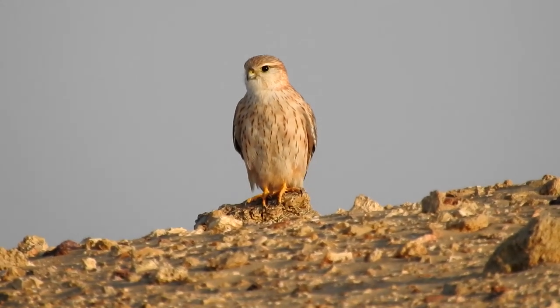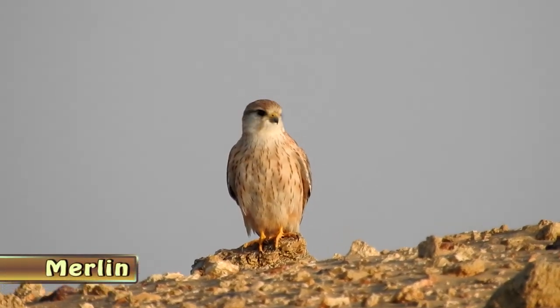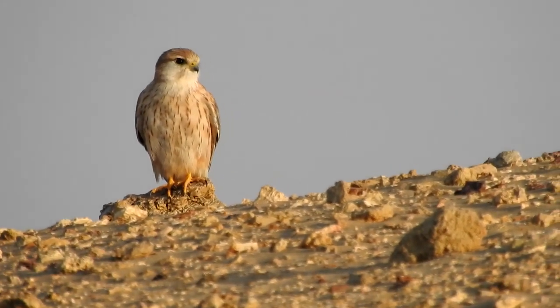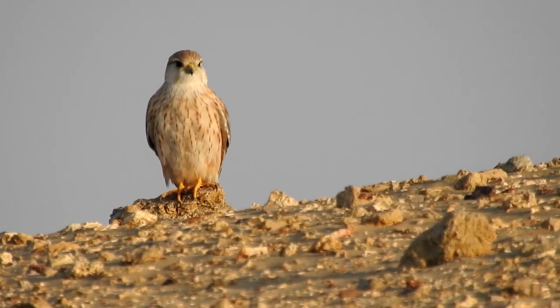This cute raptor, 30 cm smaller, is the Merlin. It prefers to live in open country. It's a winter visitor.